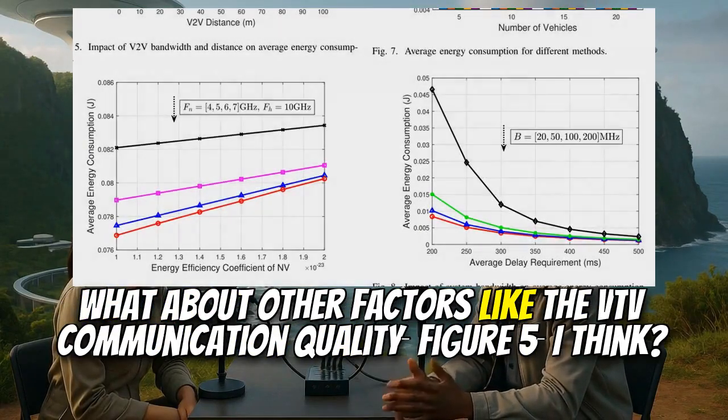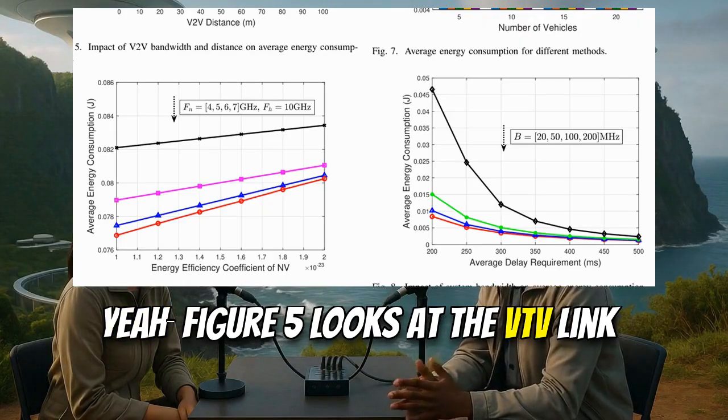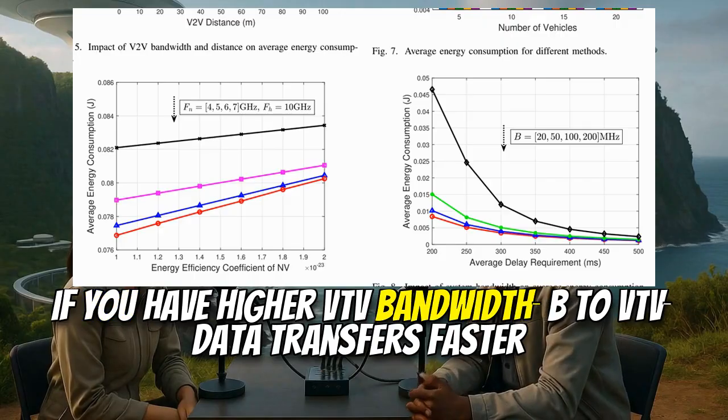What about other factors like the V2V communication quality? Figure 5, I think? Yeah, Figure 5 looks at the V2V link. If you have higher V2V bandwidth, B V2V, data transfers faster.